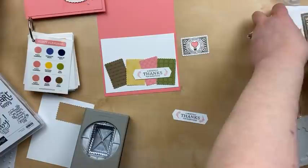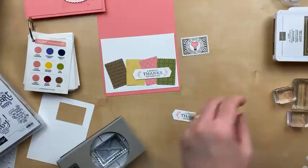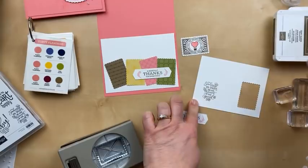And what else was I gonna do? Oh, I left this one out. This one's so pretty. I'm just gonna stamp that really quick. Sending you smiles. Oh, you know what? Let's put this on the inside. That wasn't very dark. We're gonna put this on the inside of the birthday card.